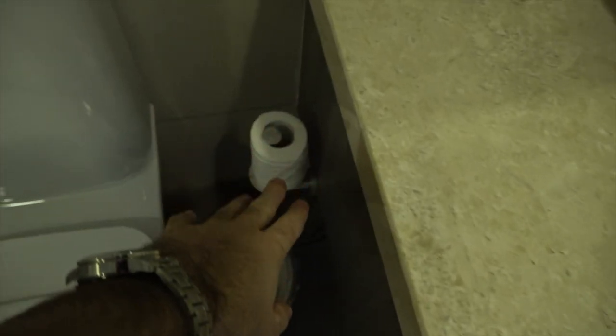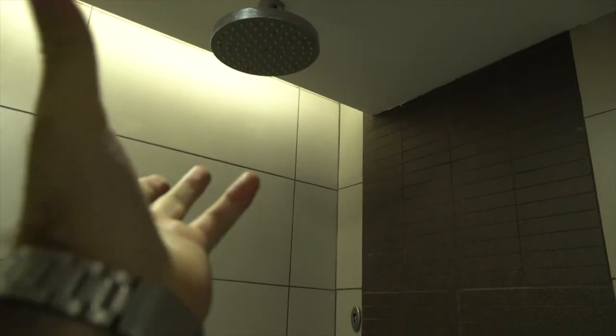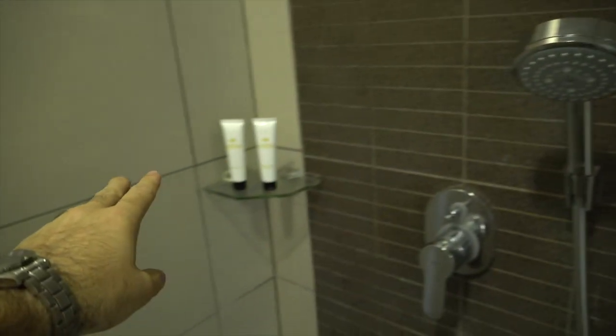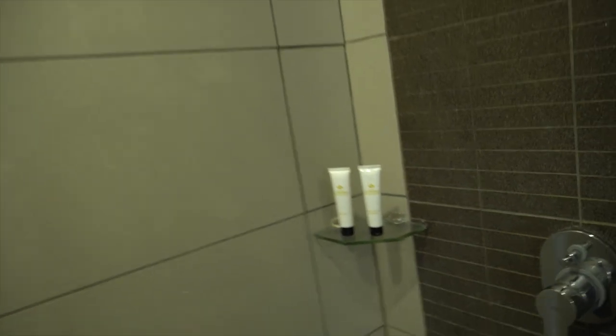Here is the sink, a small sink, which is good. And down below here is just nothing, extra space for you. And here is the toilet. You got some extra tissue here, another tissue, and here are all the towels. Here is the shower. This is the rain shower, the small rain shower, and here is the handheld shower, and the bath gel and the shampoo. They provide everything, it is all complimentary. Everything is provided.